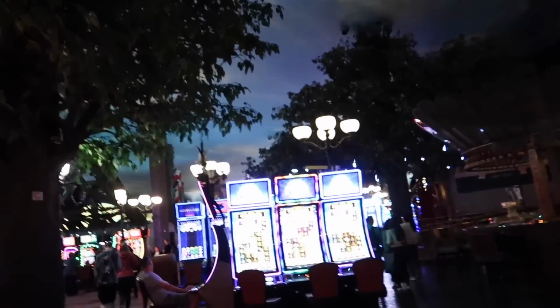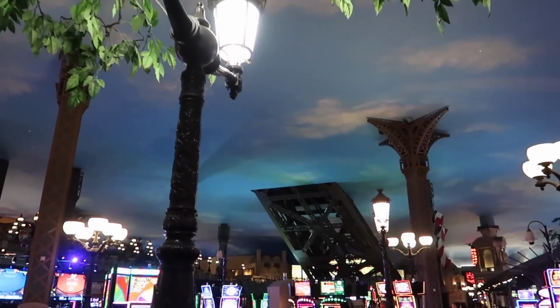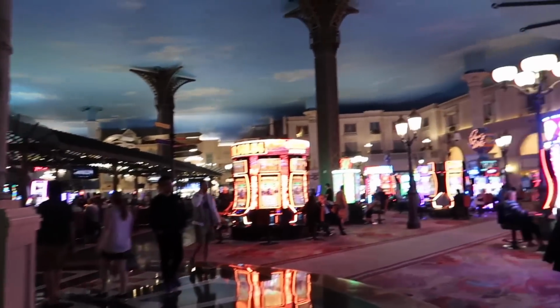Inside Paris. Cute. I like it a lot. This one is great. There's Gordon Ramsay's steak. And we see it, Vanderpump, in the very back.